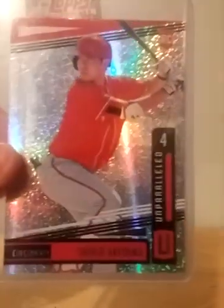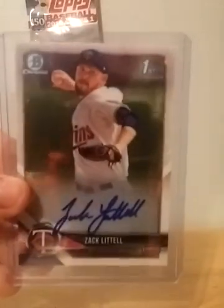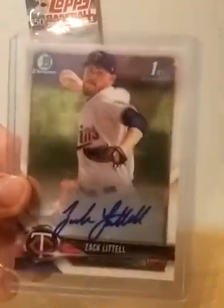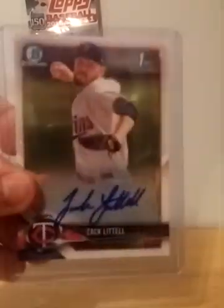And then we got this Shogo Akiyama card, Unparalleled, rookie card. I'll probably sell this one for like $4. This one, maybe $7. I mean, it has an auto on it, so that's the only reason why it's... If this was just like a first Bowman without the auto, probably like a $2, but the auto puts the money a little bit higher.